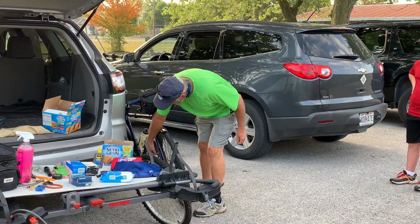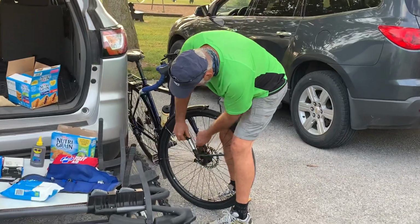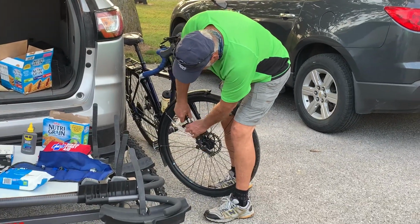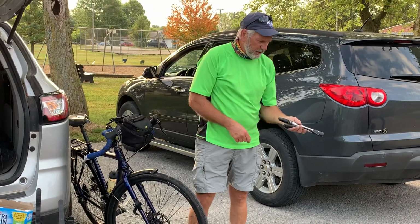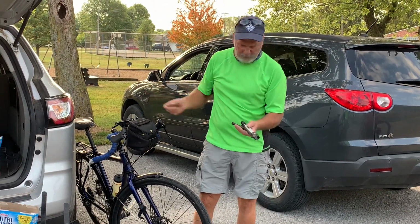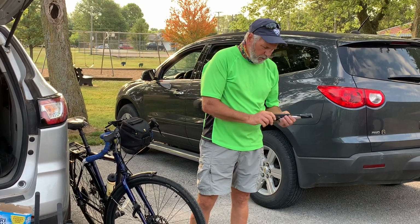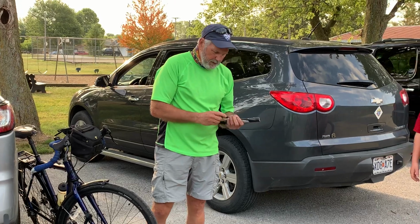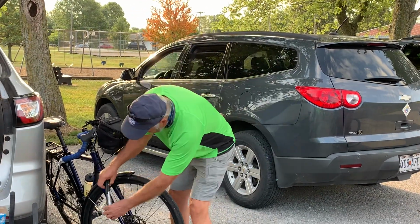So this right here is a pump, okay? I kind of like this one. It attaches to my bike, so it's there all the time. It's just a little handheld pump. There are different types, there are different styles. You can keep one in your bag if you want to. This particular pump works well for my bikes, okay? And like I said, it's always attached, so I always know it's going to be there.